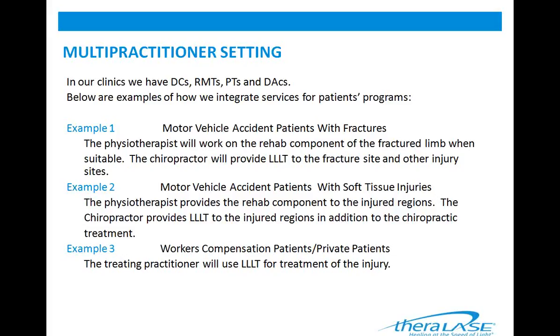The second example is of a motor vehicle accident patient with soft tissue injuries. Once again, it's co-managed. The physiotherapist provides the rehab component to the injured regions, and then the chiropractor provides the low-level laser therapy to the injured regions, in addition to chiropractic treatment or whatever other interventions he or she deems necessary. For the third example, for your workers' compensation patients or your private patients, usually they're seen by a solo practitioner, be it the chiropractor or the physiotherapist, and whichever practitioner it is, they will provide the low-level laser therapy for treatment in addition to providing a rehab program or other interventions as they see fit.